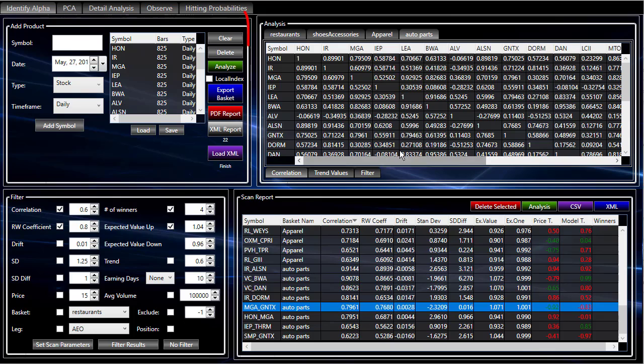So today we ran 4 baskets that are all different industry group baskets. And when I did it, I ran it with a set of filters that's a little bit unusual for us. We've tried it a couple of times so far successfully, which is why I'm continuing to try it. But basically, we're turning the correlation down a little bit. Those of you who've been watching these things, we've been running the correlation with 0.8 normally, but we're going to run it with 0.6 today. And the RW coefficient, we're keeping at 0.8.